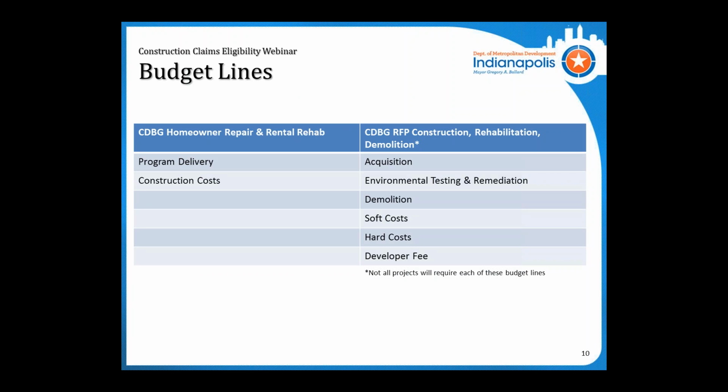So these are the budget lines for the two most common types of projects we deal with. On the left-hand side, we have the homeowner repair and rental rehab budget lines, and those are limited to program delivery and construction costs only. We'll go over what expenses fall under each category in just a moment. On the right, we have all other RFP projects, so construction, rehab, demolition, and stuff like that. There are a number of different budget lines that can come in on that. Not all projects will include every budget line, but possible ones are acquisition, environmental testing, demolition, soft costs, hard costs, and developer fee. We'll go over which is an eligible expense for each one of those in just a moment.